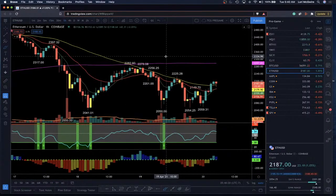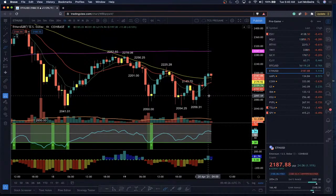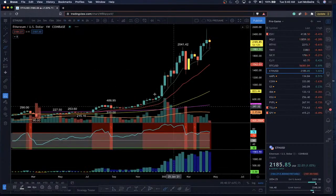So Galaxy is the company that's launching the Ethereum ETF in Canada today. Your resistance on the hourly is up at 2201, then 2225, support 2059 and 2054. Overall, crypto's having a moment.